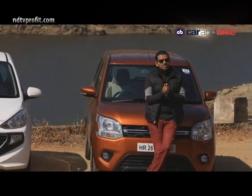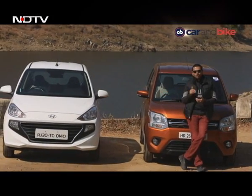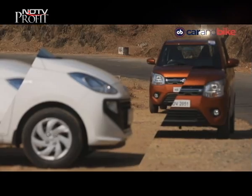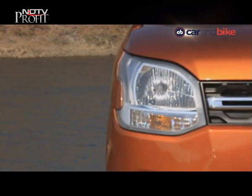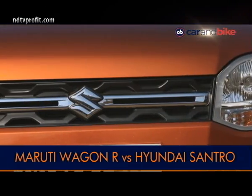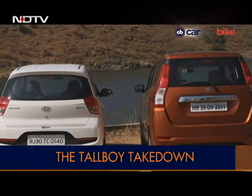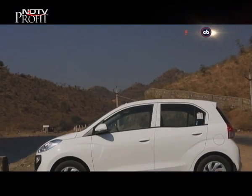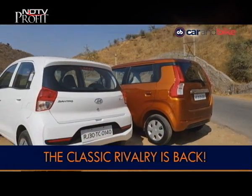Now, isn't it interesting that the third generation of this car comes to us at a time when we have a brand new Santro also in the market? And so, of course, we have to pit them against each other. Sure, there was a time when the Santro really took on the Zen, because the Wagon R in its first generation was not initially a massive success. But the two tall boys quickly squared up as adversaries soon after. And isn't it interesting how today's new age Santro is a not so tall boy?